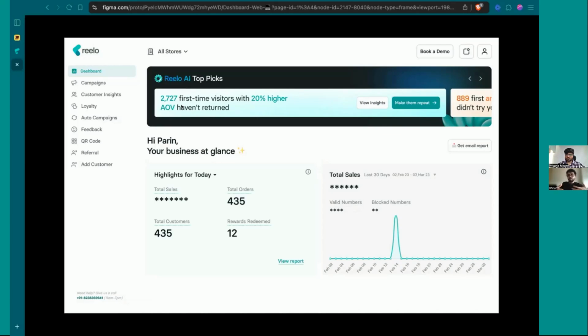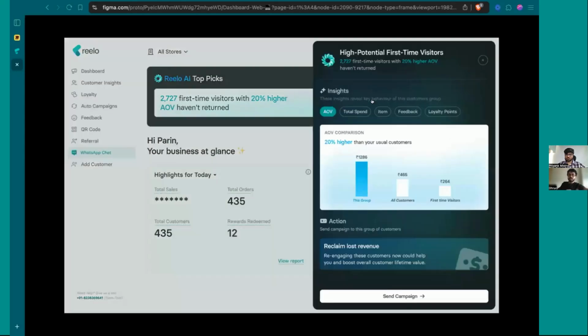Let's go much deeper into this particular feature. Let's say there are 2,700 first time visitors who might have higher AOV. In order for you to make a decision whether to send this campaign or not, we are helping you with certain insights, that let's say these 20% customers are having high AOV. So this is what we are trying to say here. Let's say all of your customers are having this much average order value, and these customers whom we are suggesting have more AOV. So this is one reason for you to target them.